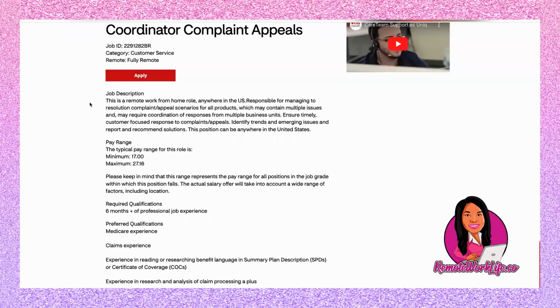So job description, it says this is a remote work from home role anywhere in the US, responsible for managing to resolution complaint/appeal scenarios for all products which may contain multiple issues and may require coordination of responses from multiple business units. Ensure timely customer-focused response to complaints/appeals. Identify trends and emerging issues and report and recommend solutions. This position can be anywhere in the United States. And we already talked about the pay.